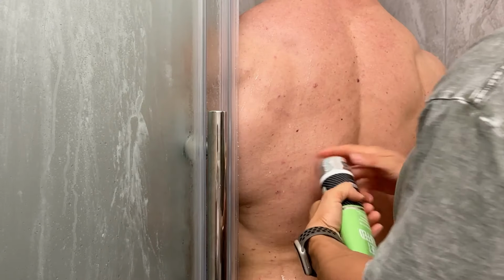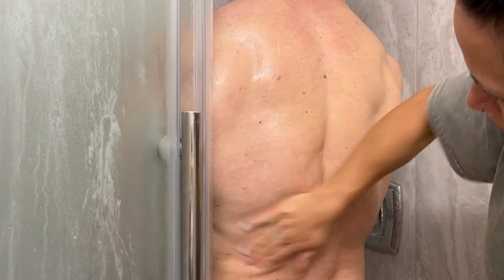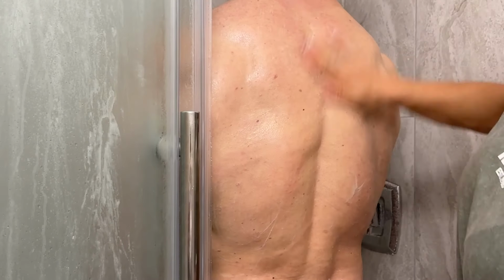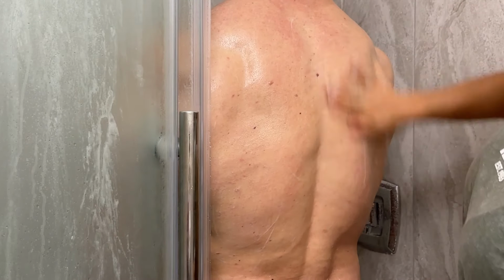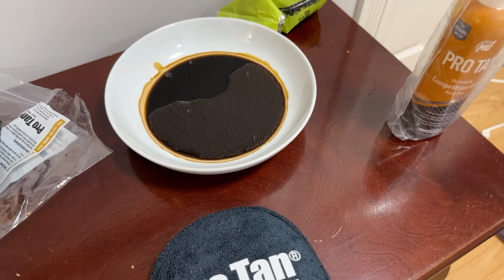So we successfully made it to Vancouver. Today is Thursday, and I will be helping John put his first coat of tan on. So we're gonna start, we already shaved his entire body this morning, and now he's gonna use the Get Buffed by Pro Tan to prep his skin and help that tan adhere a little bit better. So he's in the shower now. I already helped him get the areas that he can't get with the Get Buffed, and I'm about to go in there and give him his first coat of tan.